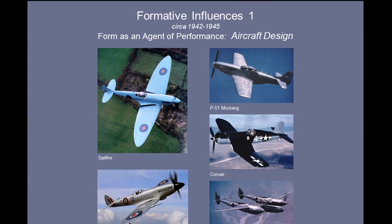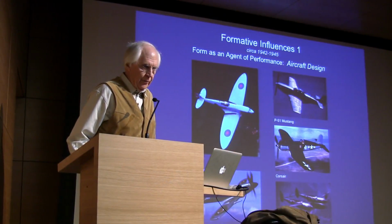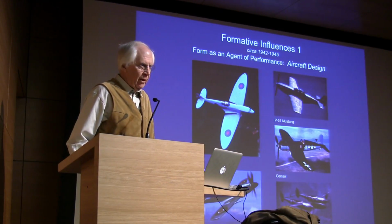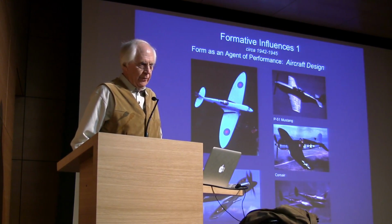The British Spitfire, of course, the P-51 Mustang, the Corsair, and the P-38 Lightning. Those on your right, which were the American planes, are highly diverse in the solutions that they came up with. But they all are manifestations of this notion of form as an agent of performance.